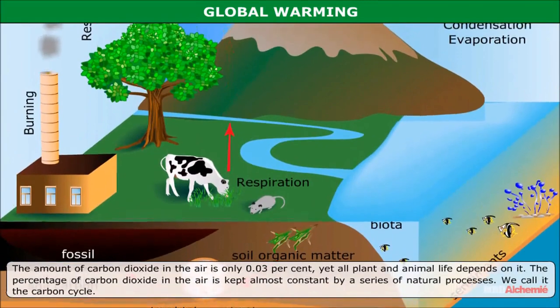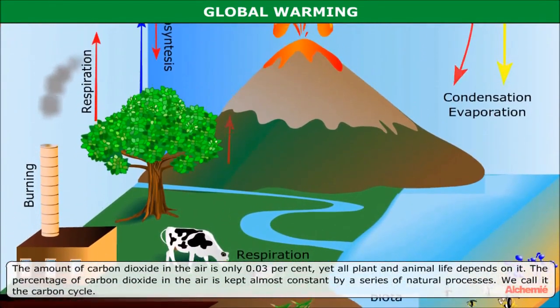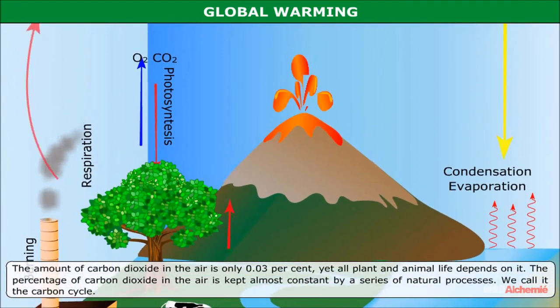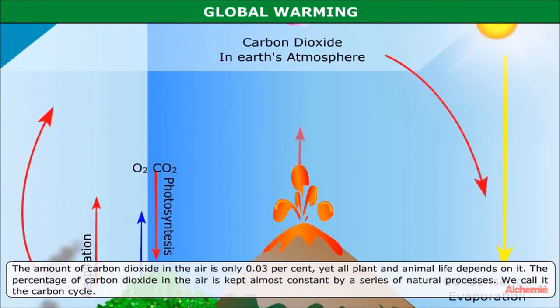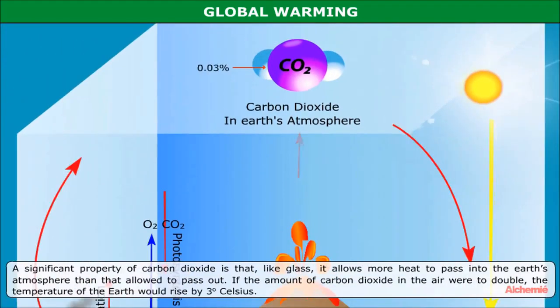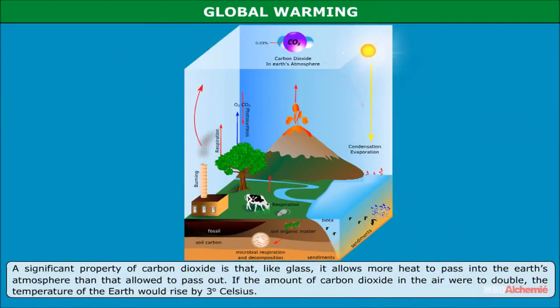The amount of carbon dioxide in the air is only 0.03%. Yet, all plant and animal life depends on it. The percentage of carbon dioxide in the air is kept almost constant by a series of natural processes. We call it the carbon cycle. A significant property of carbon dioxide is that, like glass, it allows more heat to pass into the Earth's atmosphere than that allowed to pass out.